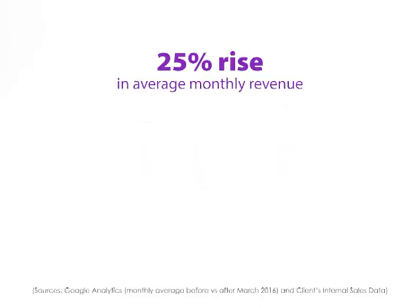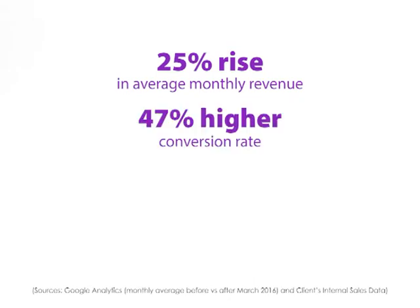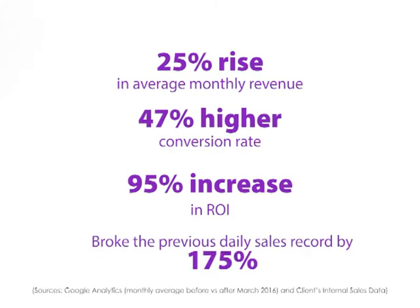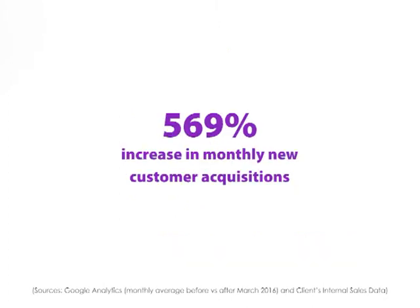25% rise in average monthly revenue. 47% higher conversion rate. 95% increase in ROI. Busted the previous daily sales record by 175%. Finally, an impressive 569% increase in monthly new customer acquisitions.